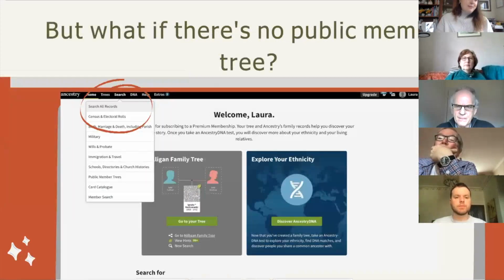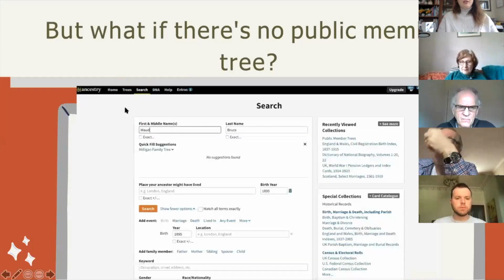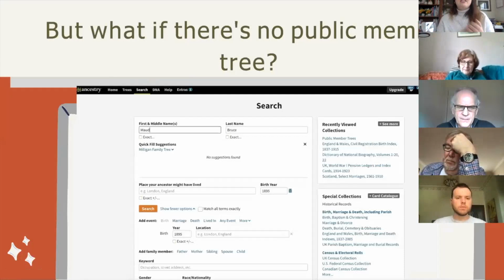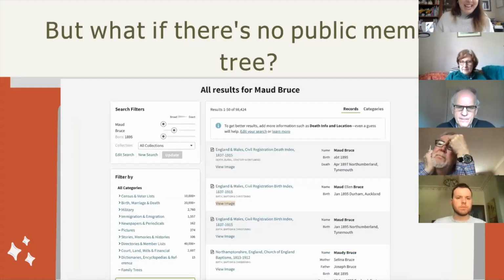However, there will always be people who haven't got interested researchers or relatives and who don't have public member trees on Ancestry. And in those cases, you can click on this tab here, which says Search All Records. And again, this is the same thing that I did with the public member trees. I put in Maud's first name, last name, and her birth year. And again, it came up with 98,000 results. So there's a lot of results to go through.